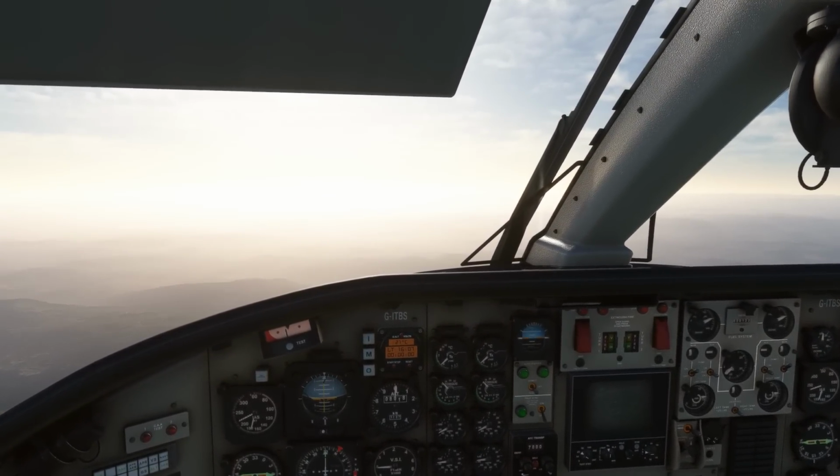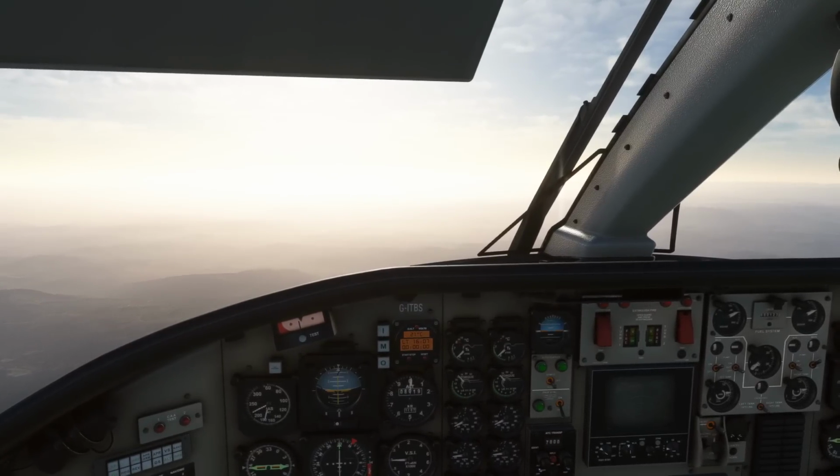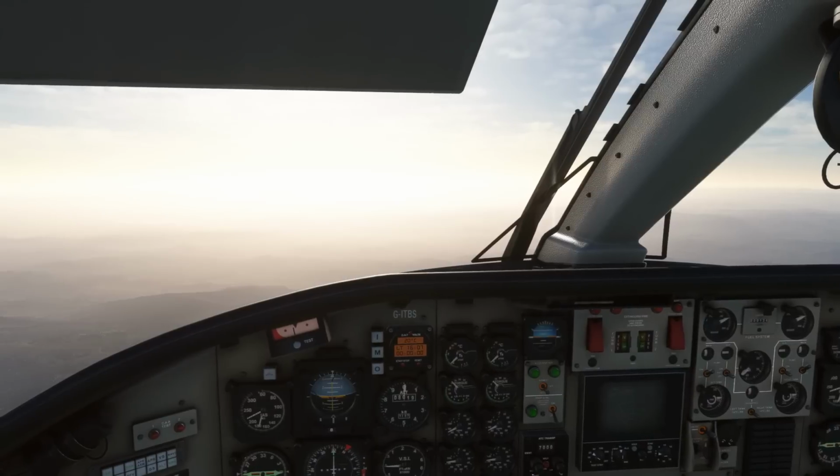That's pretty much it in terms of our departure out of Poços de Caldas. Nicely established down here in the cruise up at around 8,000. Again, we've got a couple of hours to kill here as we make our way over towards Barra de Garças.